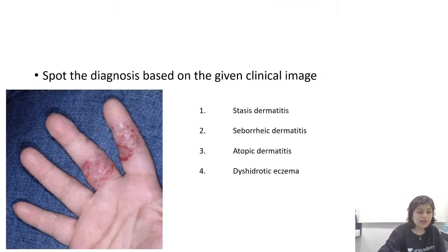Okay, let's go to the next question. Spot the diagnosis given on the clinical image. Is it stasis dermatitis? Is it seborrheic dermatitis? Is it atopic dermatitis? Or is it dyshydrotic eczema? Anyone? Can anyone put up the answer on the chat box?